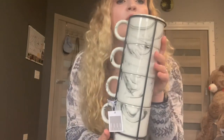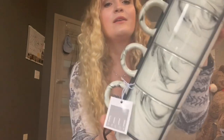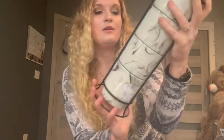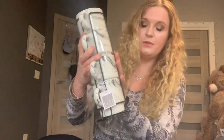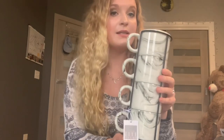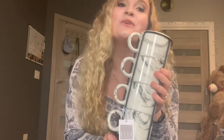The next thing is this. Oh my god, I love this thing. When I saw it, I was like, yep, I need to get it. This is so cute just to have on your countertop. These four marble mugs, and it's cool because they're stackable, so I love that about them. This is from, oh, I took off the price tag, but this is from HomeGoods actually, and I believe it was $9.99, which is a good deal. I just love this. I fell in love with it. I think it's so cute.